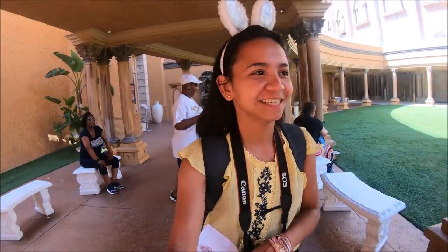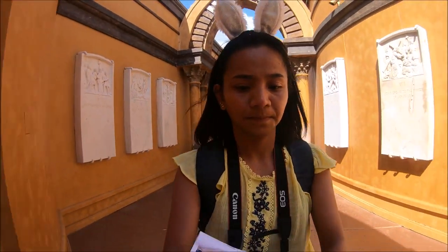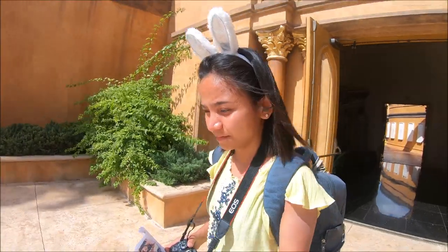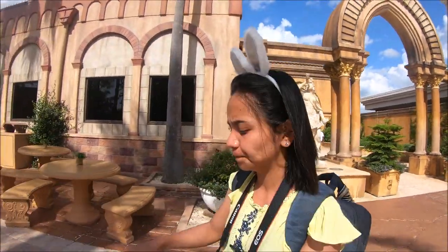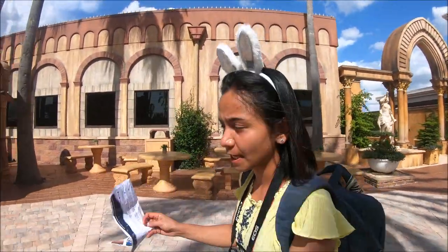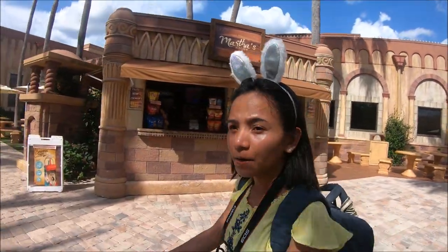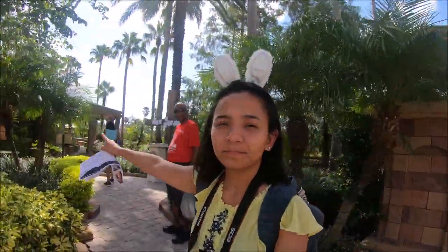We are now going to the Scriptorium and the House of Judea. So this is Martha's kitchen. Oh, the Easter banquet hall is right there. Well, we're not going there.